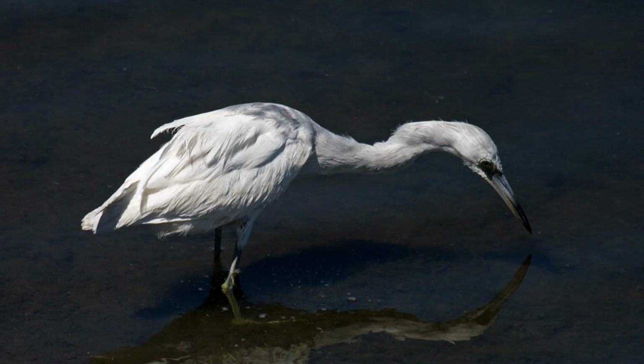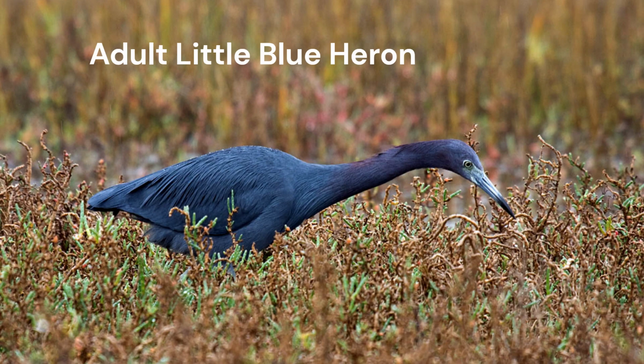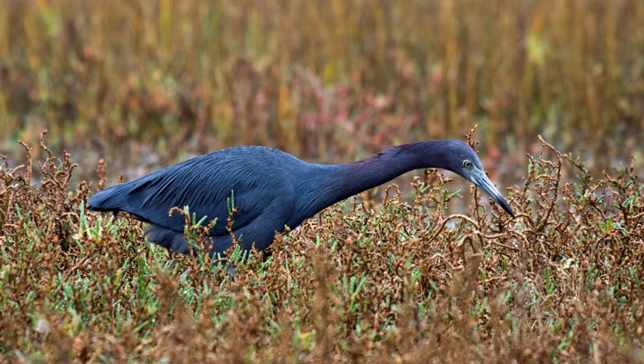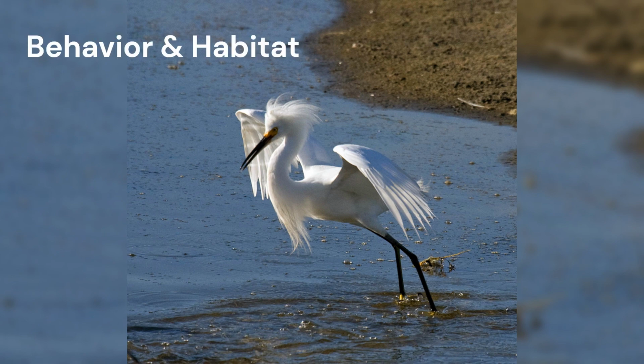As Little Blue Herons turn 1 year old, they slowly begin molting into the blue adult plumage. This has been called a calico or piebald plumage. By their second fall, about 18 months of age, they attain the blue body and the reddish neck plumage of the adult. Equally important as to how a bird looks is how it behaves, how it sounds, and where it lives.